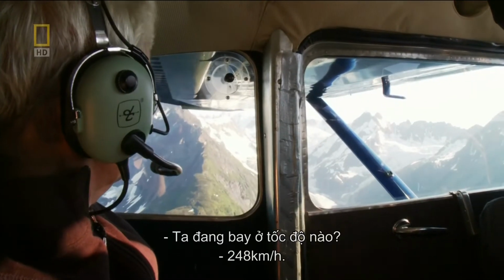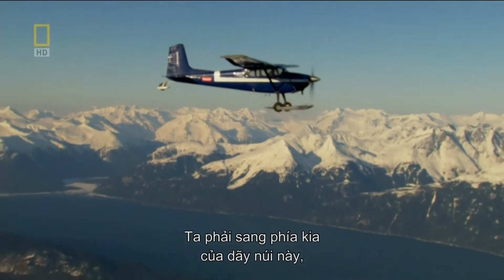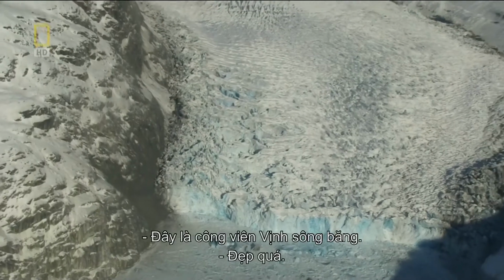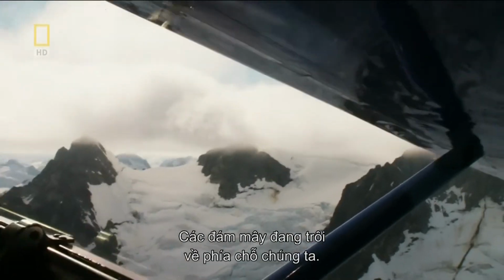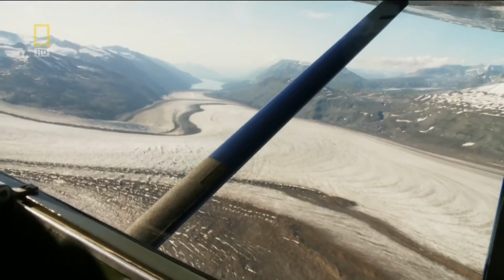What's the speed we are flying now? 134 knots. We've got to get on the other side of these mountains and it should get better. We're in a south flow. This is all Glacier Bay Park. Beautiful, eh? Wow. How the clouds are rolling in. This is the Muir Glacier here on the left. Wow.